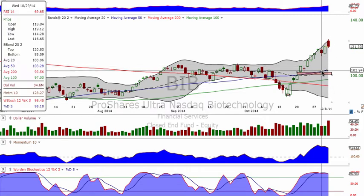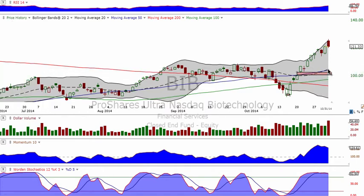I would be waiting for this area down here, okay? Because you have a lot of support on your daily. You have your 50-day moving average, you have your middle Bollinger Band, and you have this gap that needs to get filled. So tentatively, it could drop down to there. As you could see here, when you get to a certain point, then this stuff comes down, up, down, up. That's why using the indicators is very important.